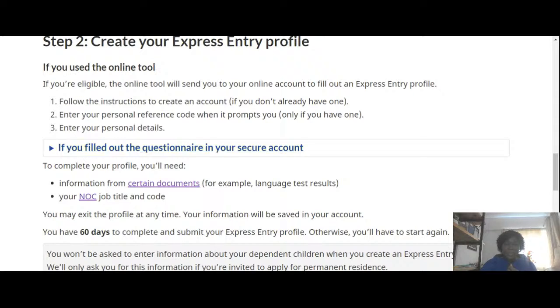Then if you are eligible, the online tool will send you to create your profile. Then follow the instructions to create your account. This is when you will enter your personal reference code, the one you already saved. When you find out if you were eligible, enter your personal details. Enter everything that needs to be there.